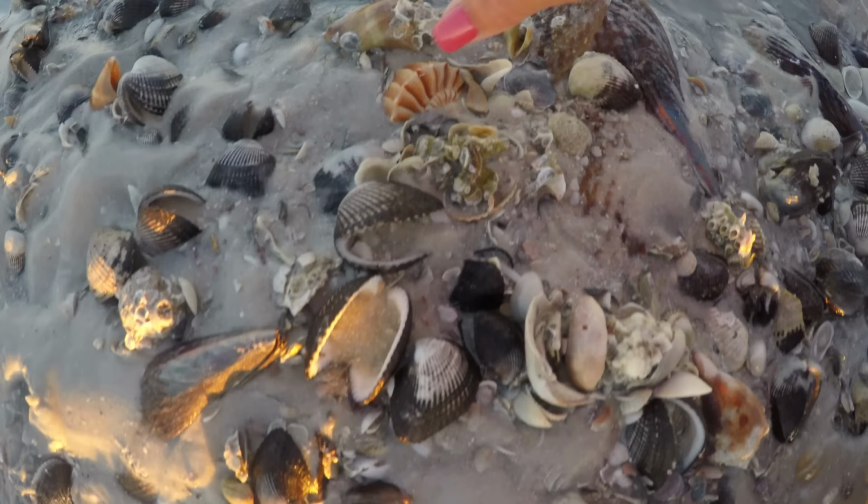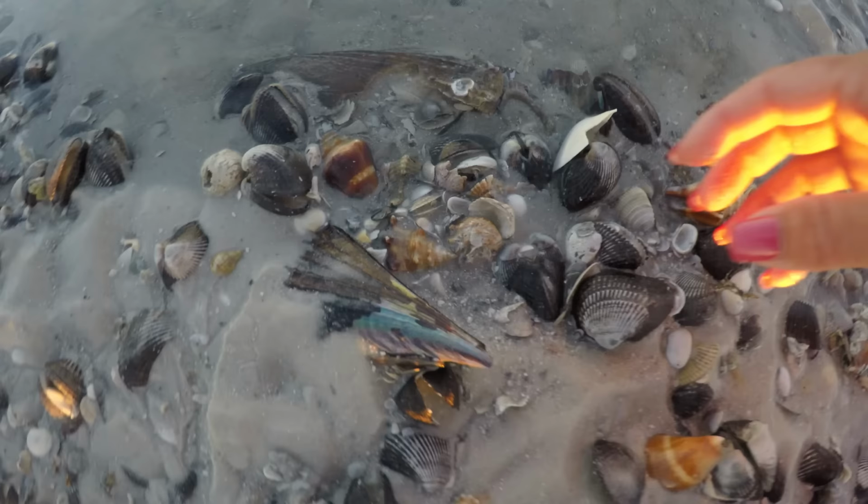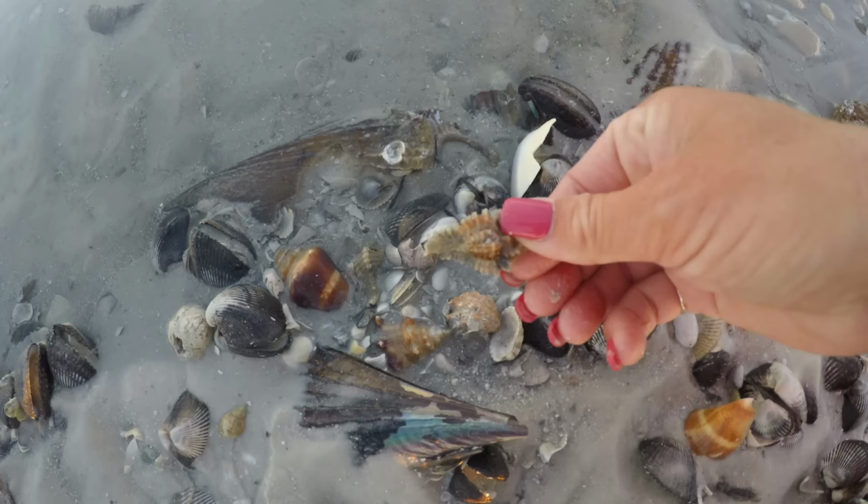Come here, you. Look at that. He might need a little bit of love cleaning, but he's in good shape. No significant damage. We've got little lace murex.